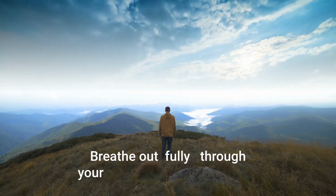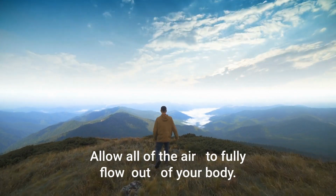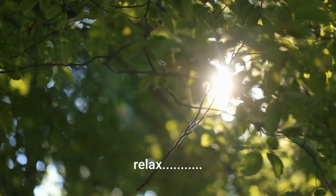Exhalation. Breathe out fully through your mouth for a count of 6. Allow all of the air to fully flow out of your body, saying silently to yourself, relax, relax, relax.